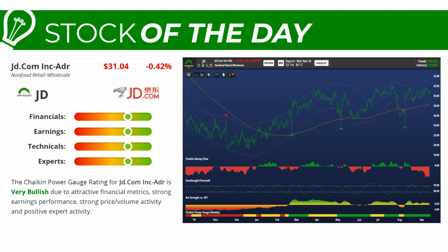Now, the stock is above a rising long-term trend line, so it's not all bad here. I'd like to see money flow improve, and I'd love to see the stock become oversold. So we'll add JD to a bullish watch list today.